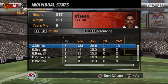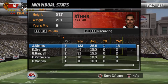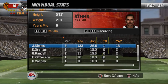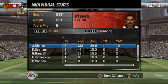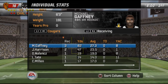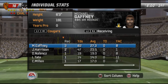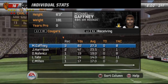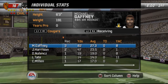In receiving, we have J.J. Sims with 5 receptions, 133 yards, 16 yards after the catch. He would end up making a touchdown on that. Gaffney here with 3 receptions, 82 yards, 8 yards after the catch. His buddy Tate with his 1 reception has 11 yards after the catch.